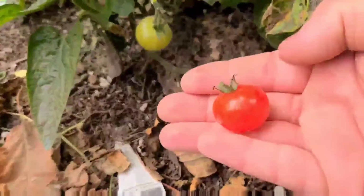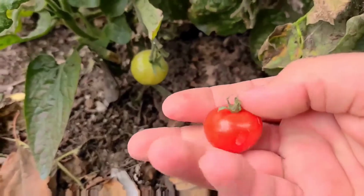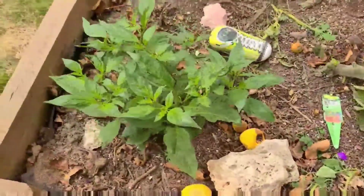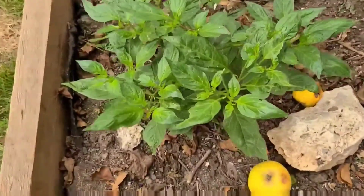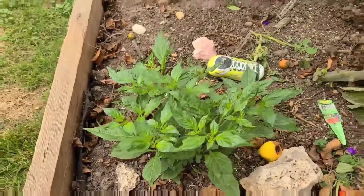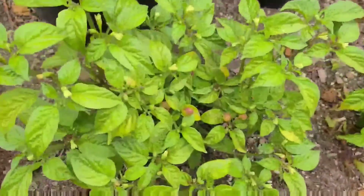There's a ripe one right there. I'll just save that for later. Okay, I'm not sure what this is. It's just a little plant that I had. I didn't have a marker on it to say what it was, but I planted it right there. It seems to be doing okay.